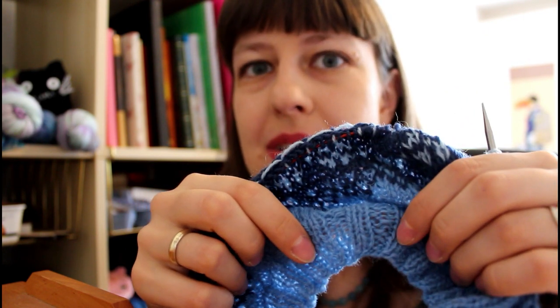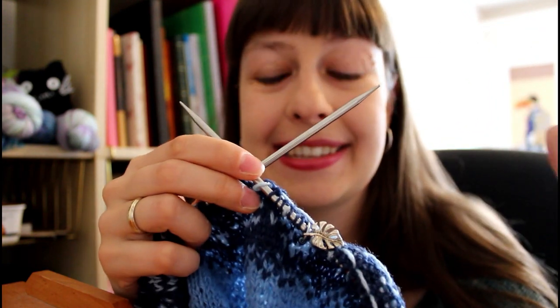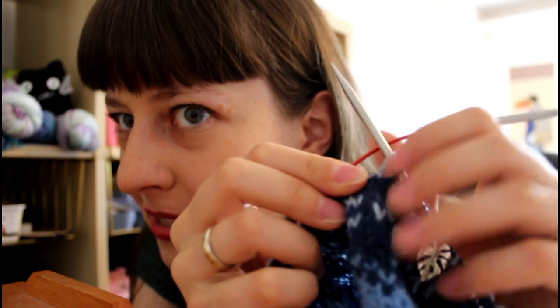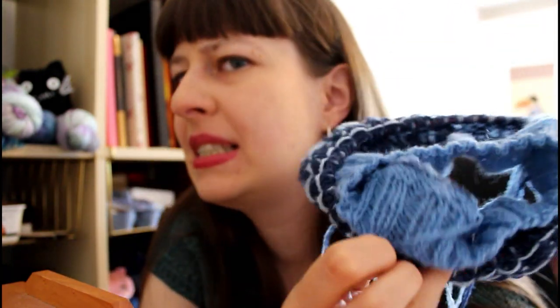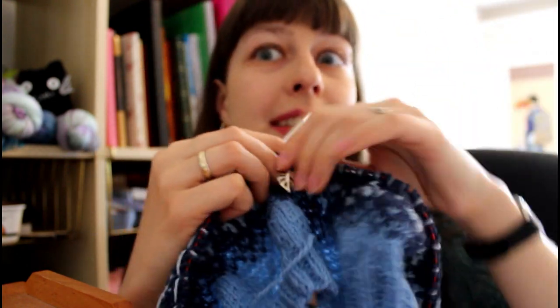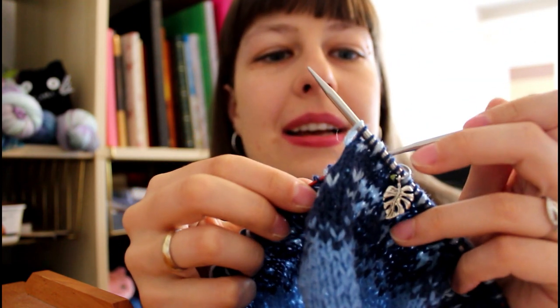2.5 for the ribbing, US size 1.5, and for the color work I have 4 millimeter needles, which is US size 6. Imagine that. And I'm knitting using the needles that I bought and then lost at the Edinburgh Yarn Festival and then found again, so it's great. These are 60 centimeters, 32 inches or something like that, or 24. The circumference you use for sweaters basically, and these are ChiaoGoo, so yeah, they're nice.